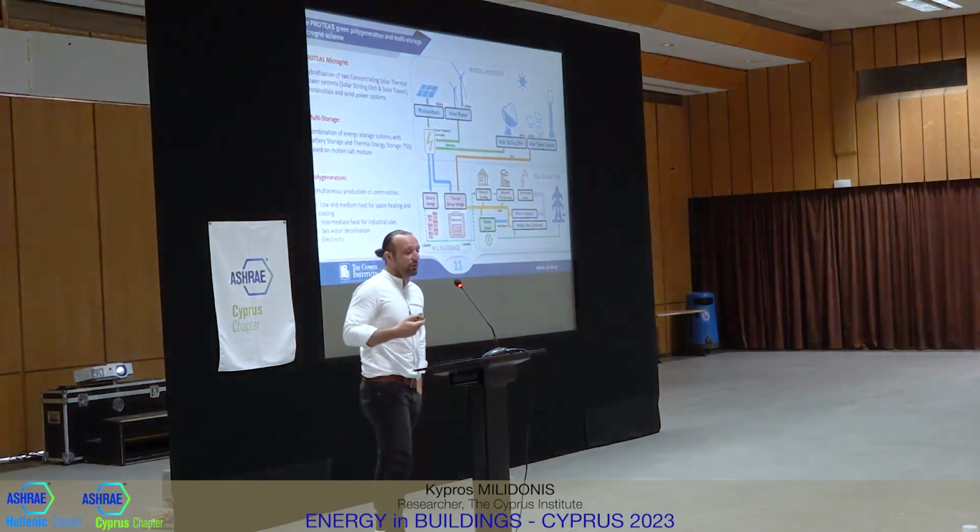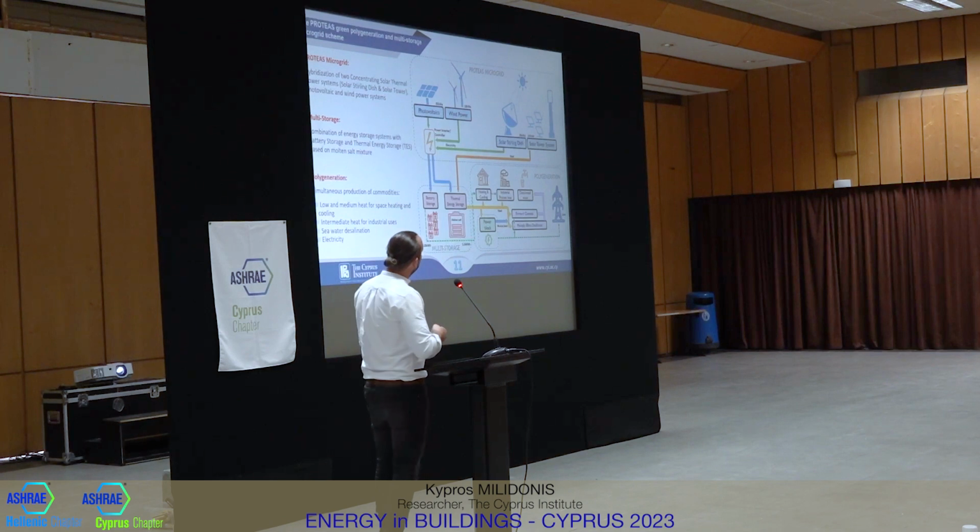Okay, so how are these connected together? This is the microgrid scheme that we have implemented. You can see that we have CSP technologies, concentrated solar thermal technology, in terms of Stirling dishes and tower systems.